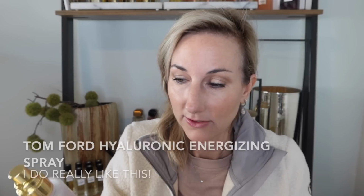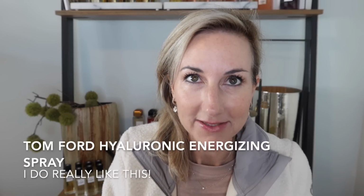After I do that, I'll just quickly do a little mist of some sort, and today I'm going to be using the Tom Ford Hyaluronic Energizing Mist. Still been playing around with this, and so far I really do like it.